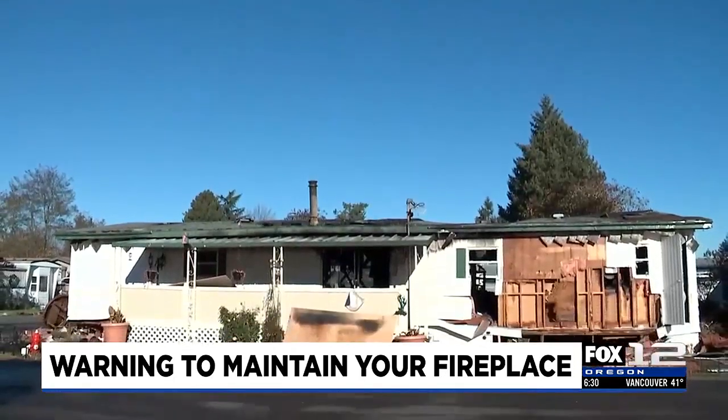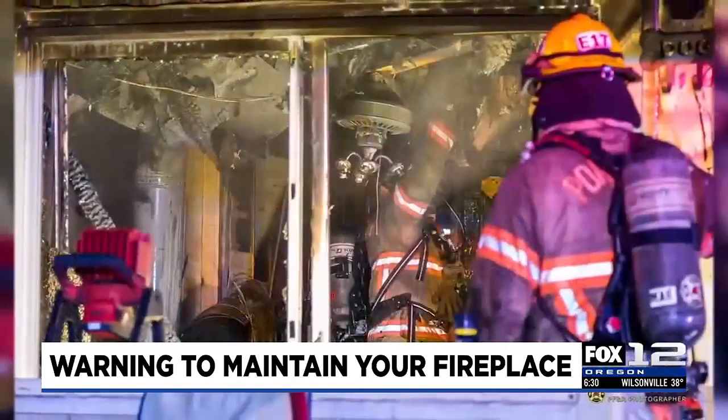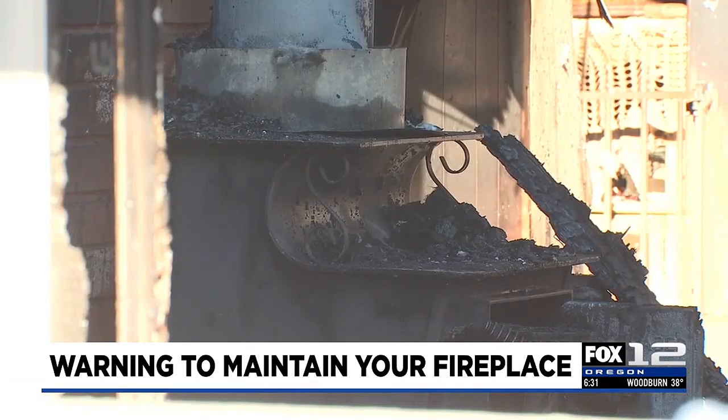Last night, just before 5 p.m., Portland Fire was called to Hayden Island Mobile Home Park for a fire burning through the interior of a mobile home. Portland Fire say an overheated wood stove flue pipe caused the flames.